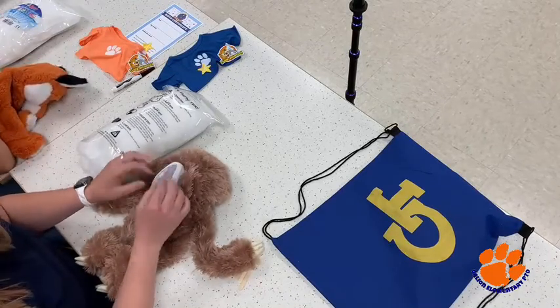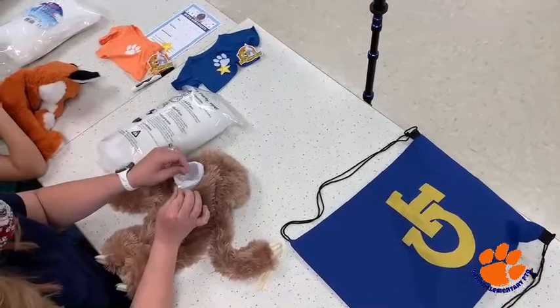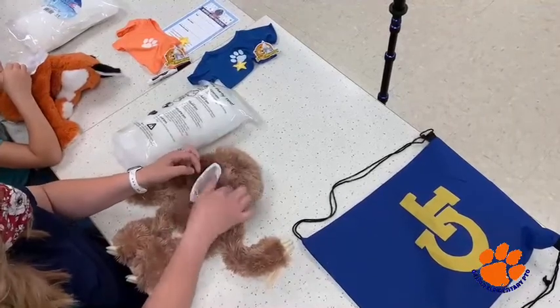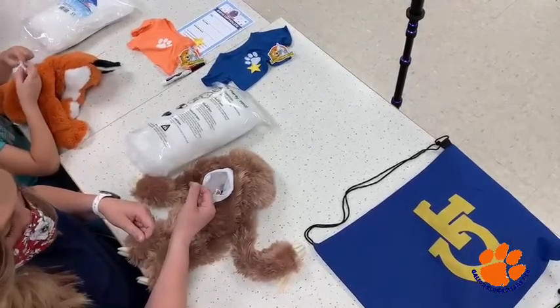Okay, now with our style of animals, we have 2 different styles. Some animals you will notice have a zipper closure. So when we are done, we will zip that. Some animals have a zip tie. So what you'll do is when we're done, you'll just pull that zip tie nice and tight and closed, okay?